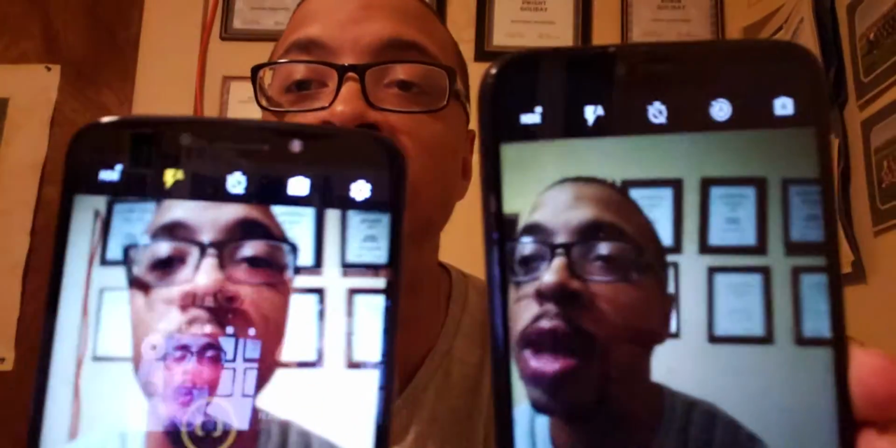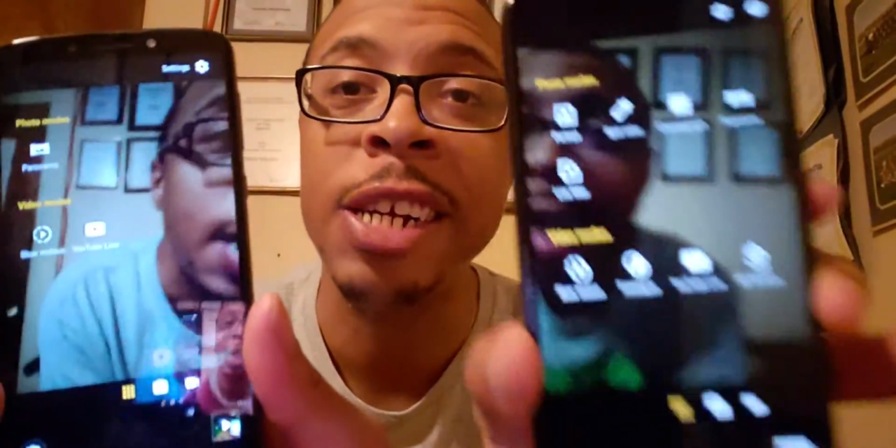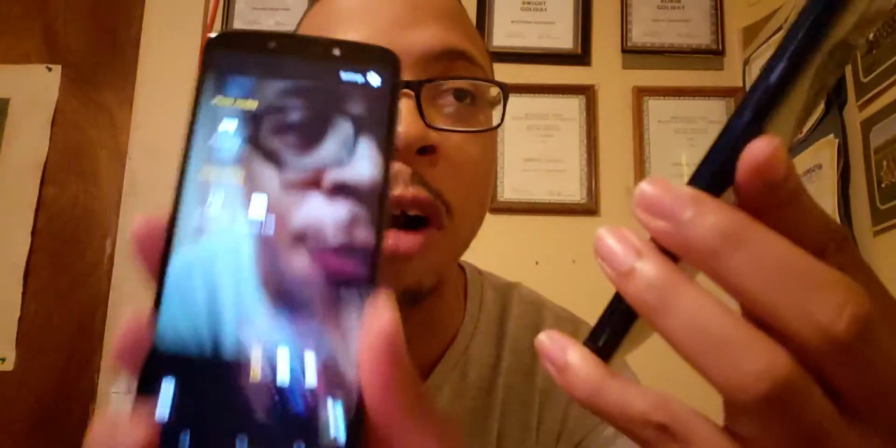Now, with the E5 Plus, when it comes to the layout, how the interface looks, it almost looks identical, okay? It almost looks identical with the features up at the top, right? So you're getting the HDR, the autofocus, the manual modes, the settings and things of that sort. But when you swipe over to the right or left, you're getting so many more features on the G7 Power versus the E5 Plus, including 4K 30 frames per second on the G7 Power. Now, if you like shooting 4K videos on a budget, then the G7 Power will be the way to go.